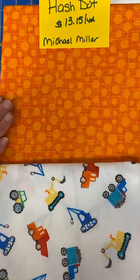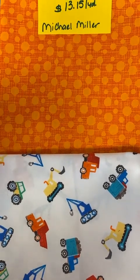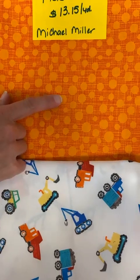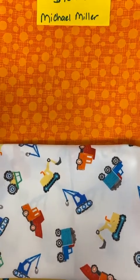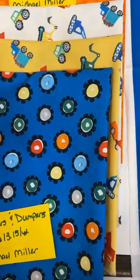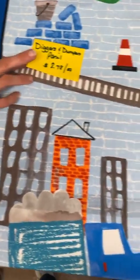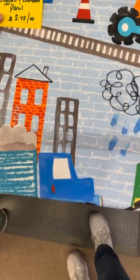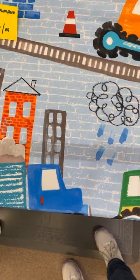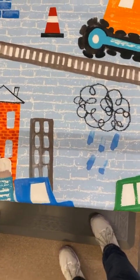And then the orange hash dot, which is a tone on tone. So it's an orange with a darker orange hash marks on it, and then the lighter orange dots going through there. So those are all from Michael Miller, and they're all $13.15 a yard. But to go with that, we have the Diggers and Dumpers panel, which is $8.78 per panel. It's a 24-inch by width of fabric panel.